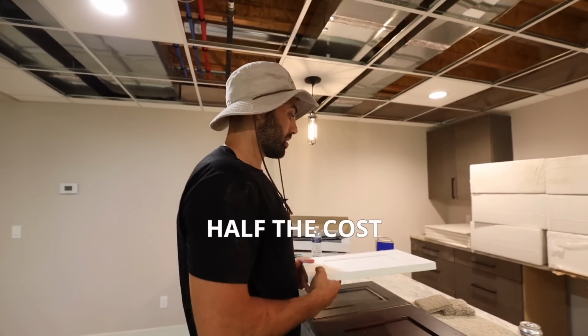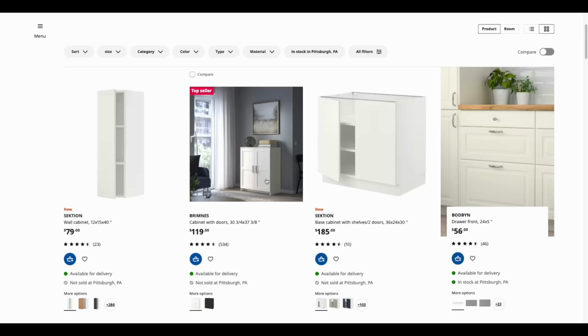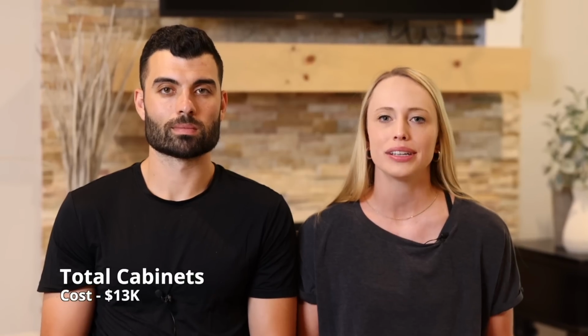Half the cost. Home Depot and IKEA are also great places to shop for affordable cabinetry. The Lily Ann cabinets are very similar in quality and in price, so I definitely recommend checking them out.